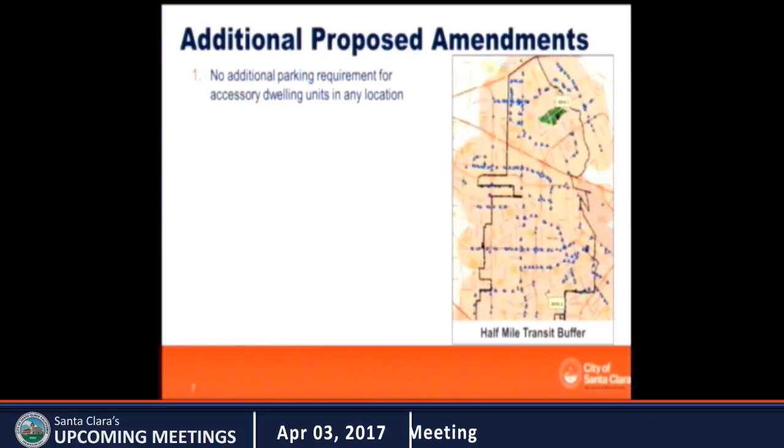So as you can see on the map, hopefully, there's only two small pockets in the city that are not within a half-mile of transit, and that's about a little over 1,000 properties. But a large number of those properties aren't within the R1 zoning districts and wouldn't therefore qualify for an accessory unit.